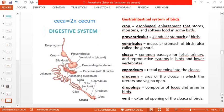The cloaca is a common passage for fecal, urinary and reproductive systems in birds and lower vertebrates. So it is a common portion to those three systems. You are going to notice, when we finish reading, that birds don't have solid waste matter apart and urine apart. In fact, they are mixed together. Therefore the droppings, the waste matter in birds, are liquid, because it is a mixture of feces and urine.